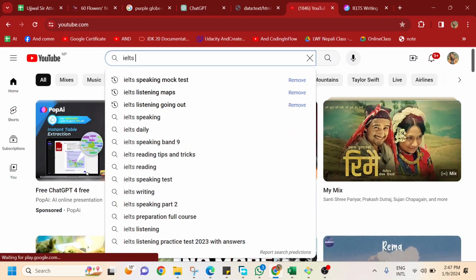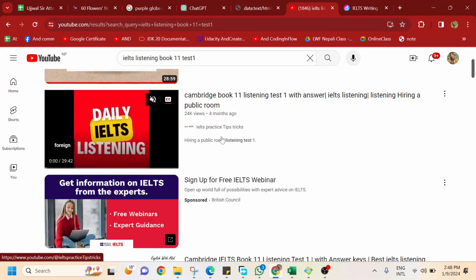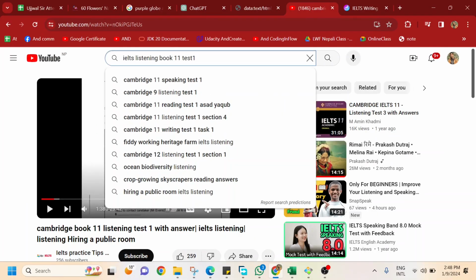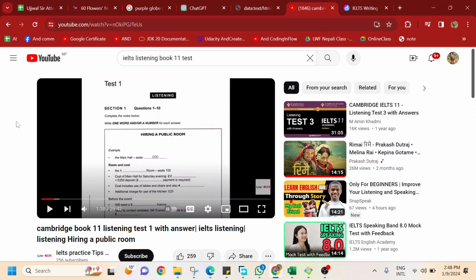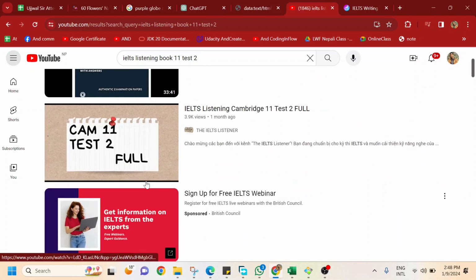If you search with IELTS listening book 11 test 1, you'll get this book 11 test 1. You can open any of the audio. If you have the printed version of the book, listen to this audio. The best way to attempt them would be to go for questions 1 to 10 only from this kind of set. We are in book 11 test 1, and when you complete those 10 questions, check the answers located at the back. Every video at the end would provide answers; if it does not, you can check with others. And once you are completed, you can go with test 2.